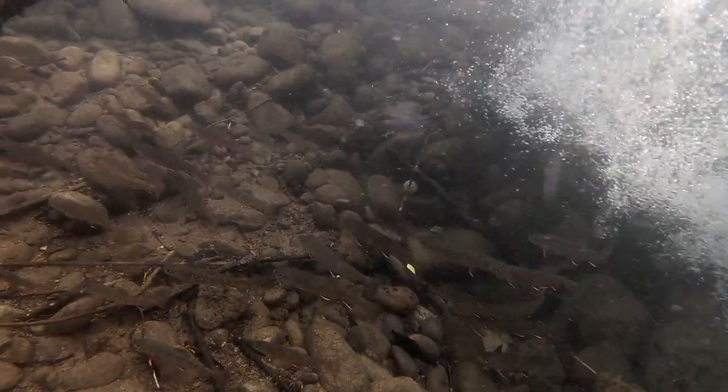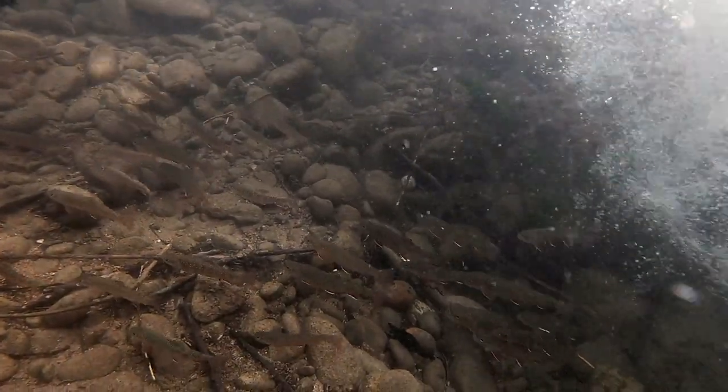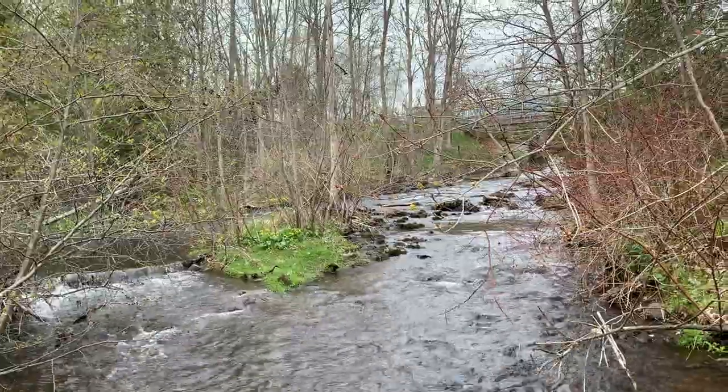I scouted out one stream that I'm really looking forward to fishing. I scouted it out the day before opener and it was just stacked with brook trout. And I'm going to take you guys after that to another two streams that I like to fish. So stay tuned, keep watching, and let's go get some fish.